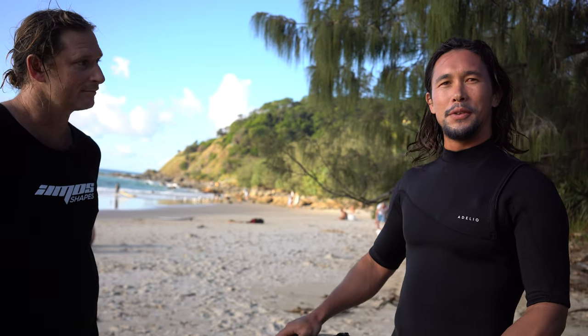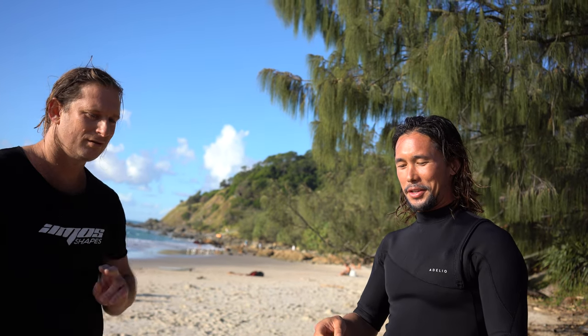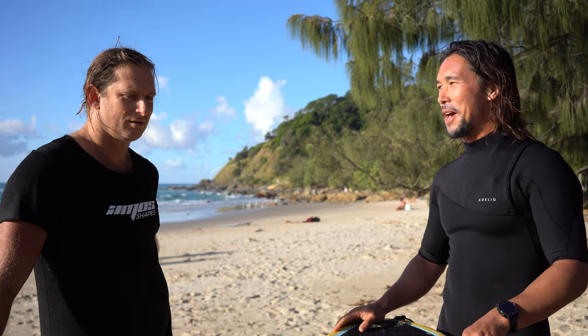Hey, did you feel that with this? Did you feel like rails were catching or anything? Nah. I reckon the Raptor glances off the water better because of the V in the bottom. I reckon it touches down better and pops out. Doesn't have as much drag. And just the outline, it's a good outline. Like a real surfy feel. Aesthetically, I like the look of a board that doesn't look like a Macca's tray.